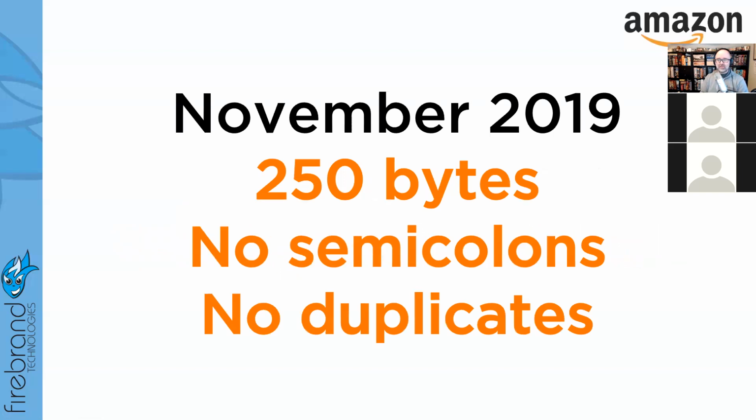Then a year later, in November 2019, the company decided that the 250 byte limit doesn't include spaces or punctuation. And they also said that keywords should ideally not be separated by semicolons. And this is a problem because it breaks the industry standard practice. The ONIX recommendation and the Library of Congress recommendations were to add semicolons as separators between words. They also said that individual words in the keywords area shouldn't be repeated in the keywords field, and that's not necessarily a bad idea. If Amazon's limiting your total number of characters to 250, you don't want the same word taking up multiple copies of itself in that limitation. But the semicolons thing was a frustrating situation.